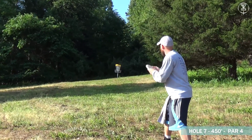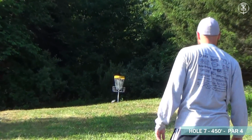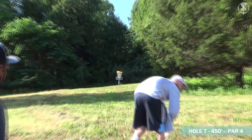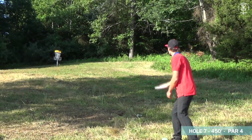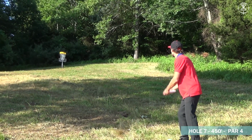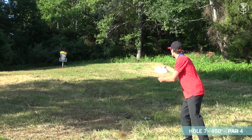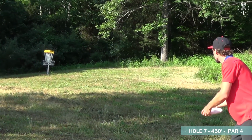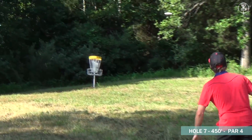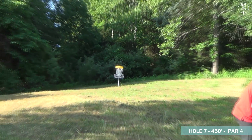Tic-Tac maybe looking to put this one in. Is it a good run? Oh, good bid, but still taking his birdie nonetheless. Got Matt trying to do the same. Matt definitely takes his time when he's putting. I love to see that. Good run.